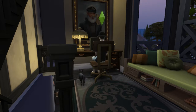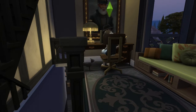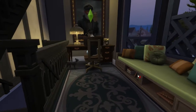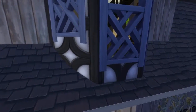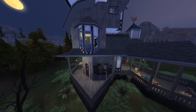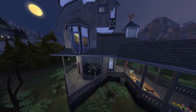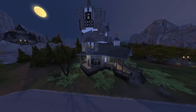But here we have a crooked man who wore a crooked hat and had a crooked cat and lived in a crooked house. So if we go outside, we can look at said crooked house, and look at it in all of its wonky beauty. I probably need to go up to get a better perspective of it.